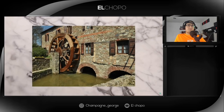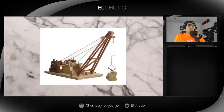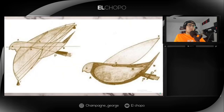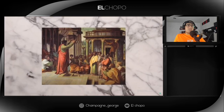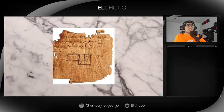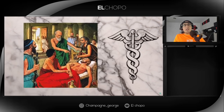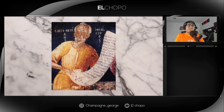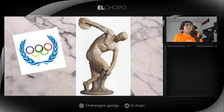Inventions like the watermill, alarm clocks, lighthouses, the crane, construction levers, catapults, a crude steam engine, central heating, and technically the first robot. Concepts like citizenship, early democracy, atom theory, various fields of mathematics like geometry, advancements in... pretty much everything. Medicine, philosophy, theater, dynamic sculpture and art, written history, trial by jury, and of course, the Olympics.